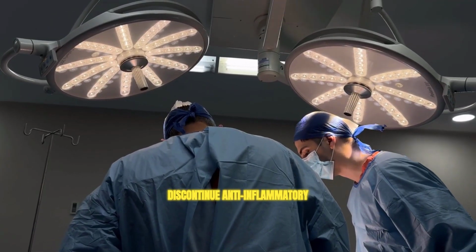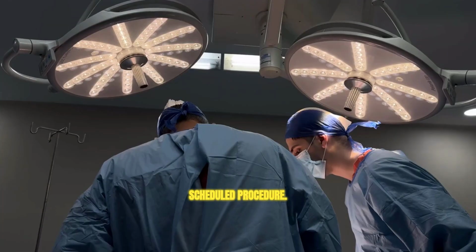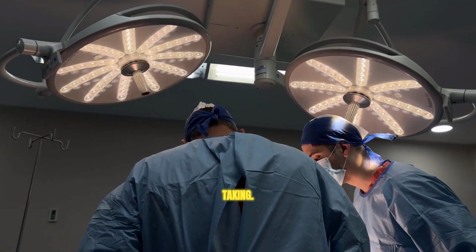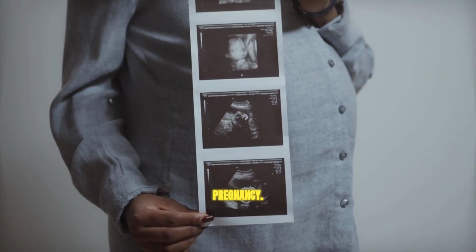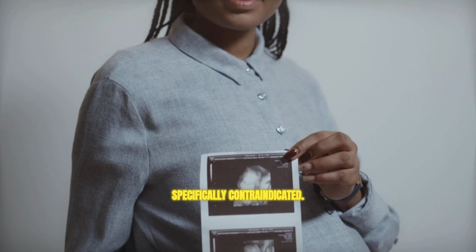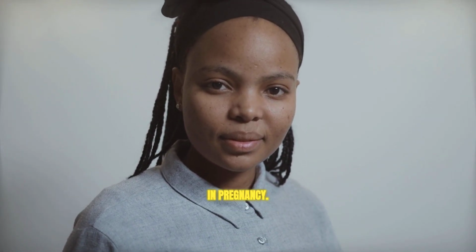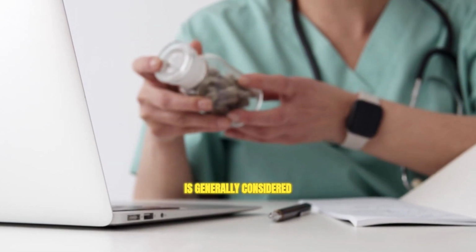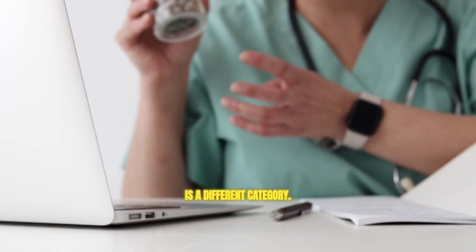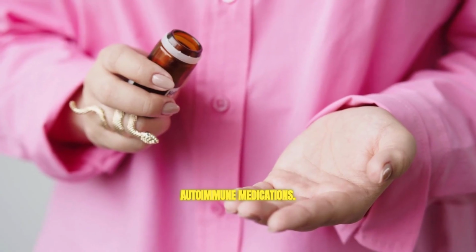Surgery. Discontinue anti-inflammatory herbs at least 2 weeks before any scheduled procedure. Tell your surgeon and anesthesiologist what you've been taking. This is not optional. Pregnancy. Willow bark and devil's claw are specifically contraindicated. Most therapeutic herbal doses have not been studied in pregnancy. Culinary use of ginger and turmeric is generally considered safe, but therapeutic supplementation is a different category. Get qualified guidance.